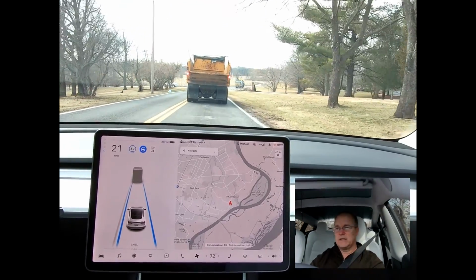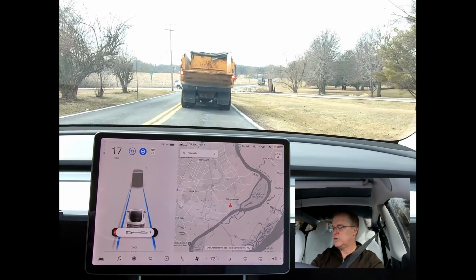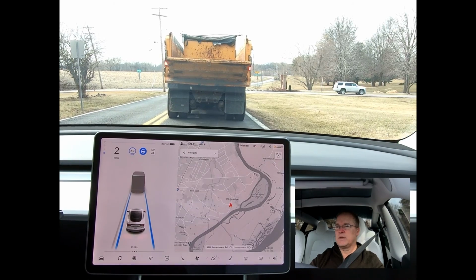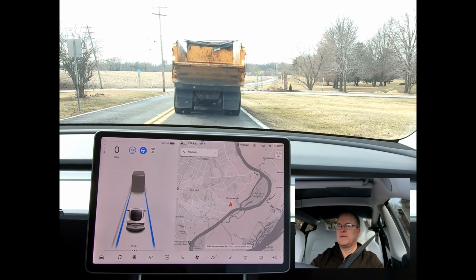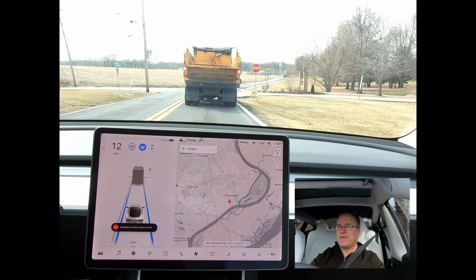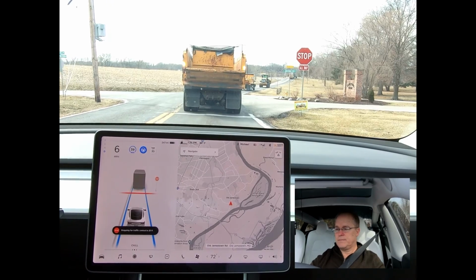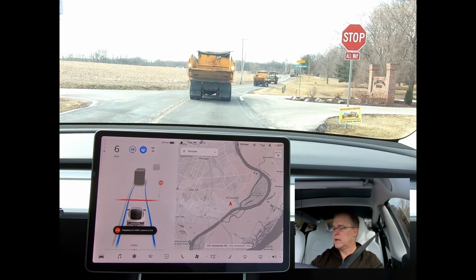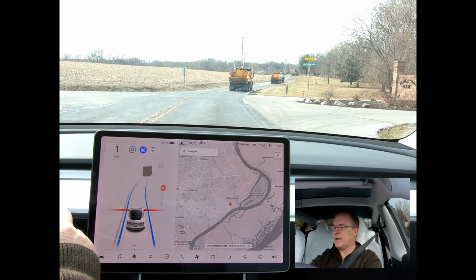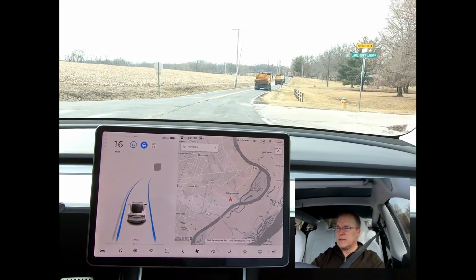We have our distance set at 2, so it's giving us a little bit of space back here between us and the vehicle in front of us. These dump trucks often will extend my following distance simply for the fact that, okay, so here we're at a complete stop. I hit the gear stalk one time and she proceeds.